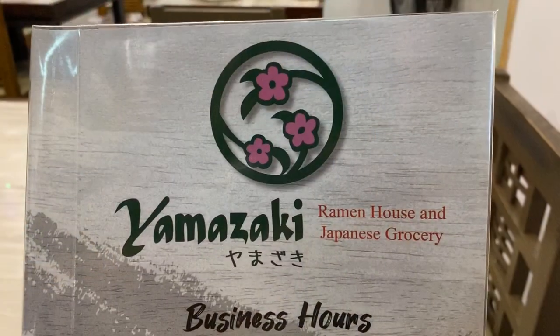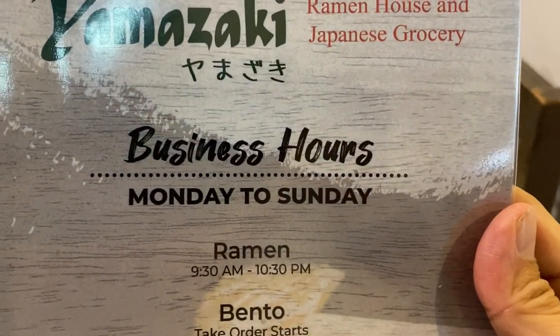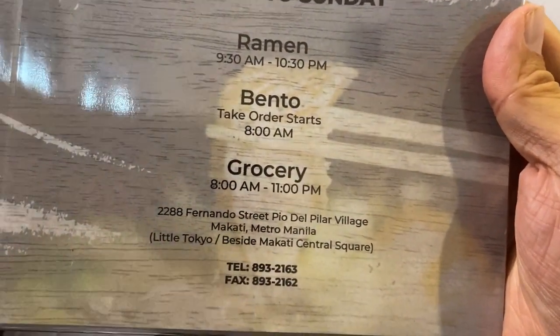So anyway, just to let you know that they have a new menu here. It's really nice and very colorful. So let's take a look at their menu here at Yamazaki. Here's their menu. Business hours, Monday to Sunday. Ramen, bento, grocery. They have it here across Makati Square.